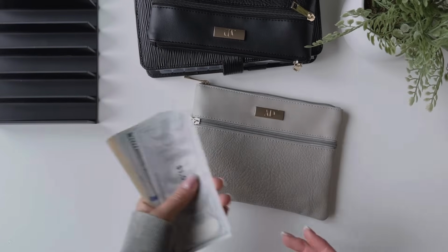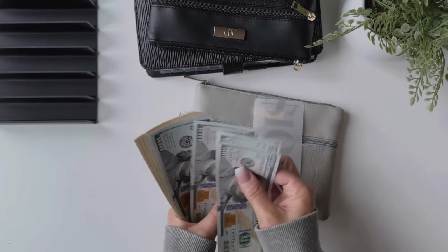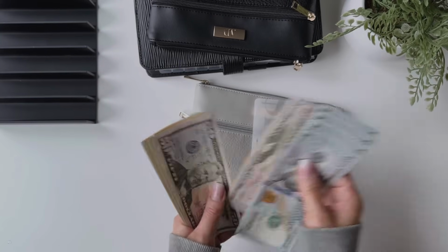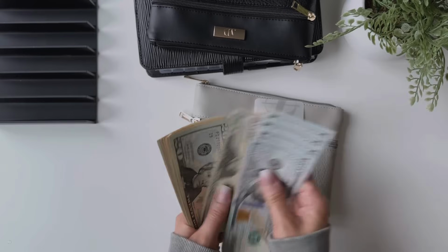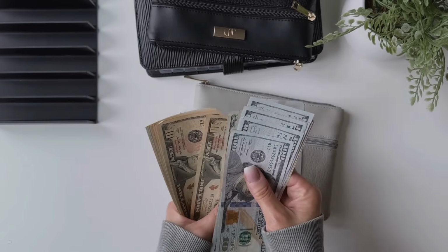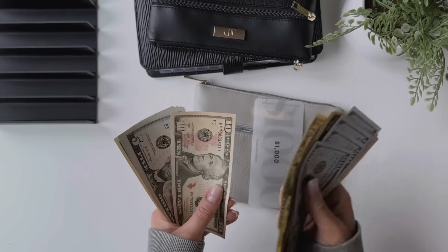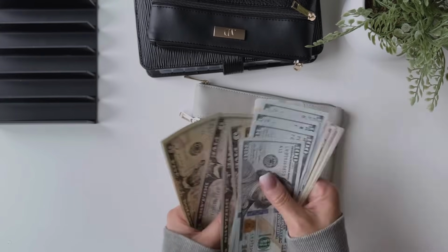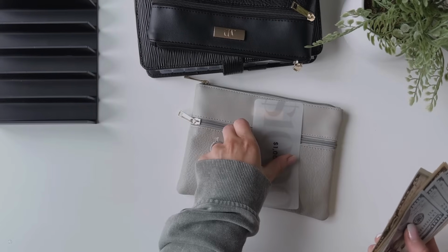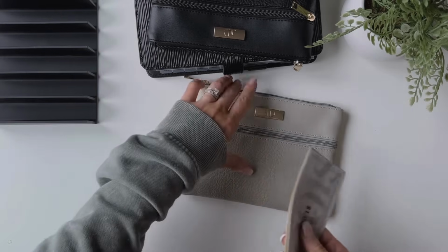So this is what we saved up so far in January for our 1 month ahead. So we have 1,000, 100, 200, 300, 400, 500, 556, 657, 750, 770, 790, 810, 820, 830, 840, 850, 860, 870, 880, 890, 900, 910, 915, 920, 925, 930. So 1,930 is what we have saved in this savings challenge.